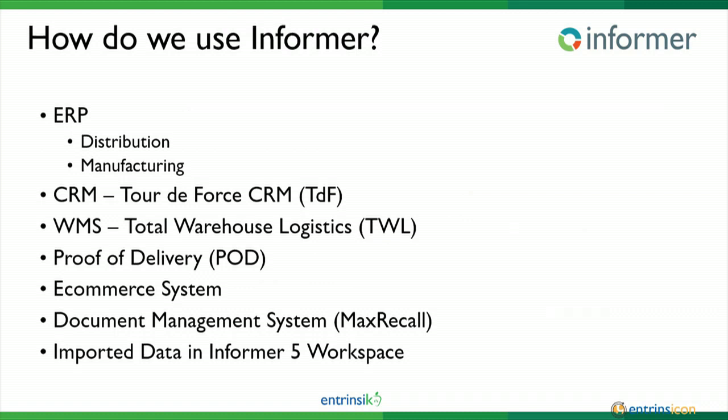For example, we use Informer to report from our various ERPs for distribution, such as SXE, and manufacturing, such as Sightline, and our CRM, Tribal Force, warehouse management system, proof of delivery, e-commerce system, document management system. We really make a lot of use of importing external data from spreadsheets and using that in Informer to report standalone or compare with data from other systems or for various integration purposes. There's a lot more here. These are just highlights. We've used Informer to integrate with UPS WorldShip and with the website database.